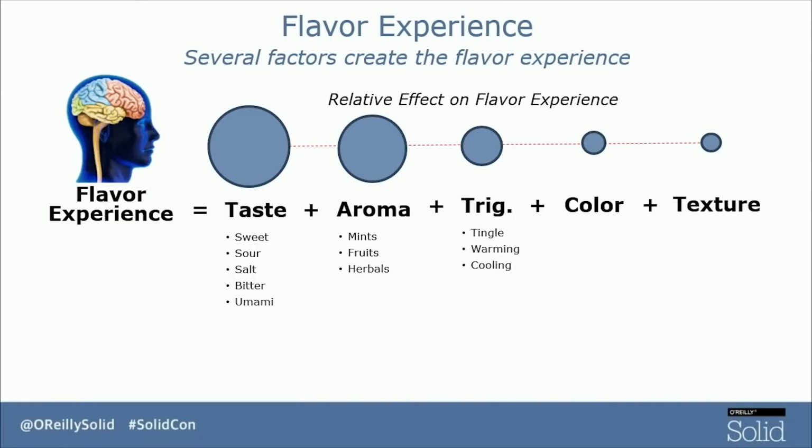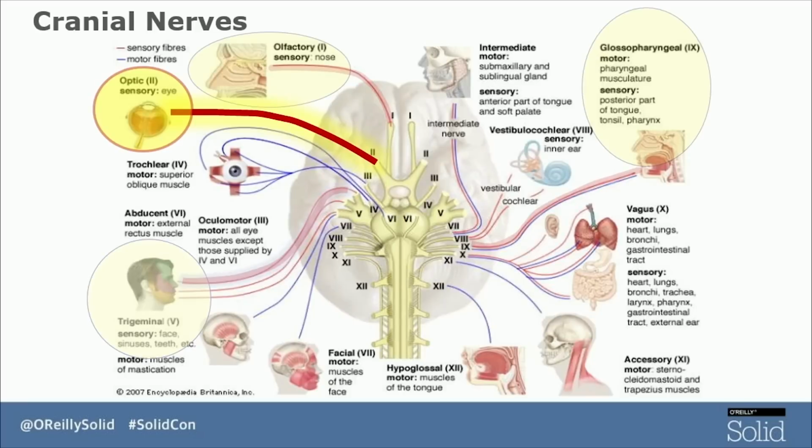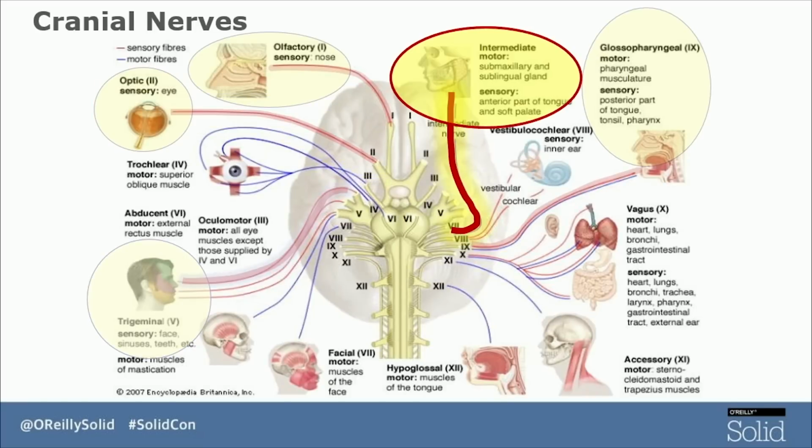And so color plays a lot into our perception or anticipation of understanding what we're going to taste, as well as texture. We get a little bit of a pass on gum because it has a pretty smooth, normal texture. But if you had an apple that's crisp versus an apple that's mealy, that very much could be a rejector of whether you'd like or not like that fruit. So those come in through your optic nerve for the color and your intermediate motor nerve for your texture.